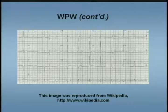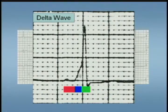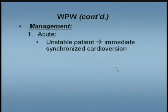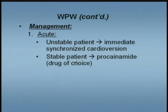Now, in Wolff-Parkinson-White, you see this delta wave here? That's a sign of conduction around the AV node. Here are the Wolff-Parkinson-White questions. Number 1, how to recognize it by a delta wave. Number 2, the long-term therapy is to use radiofrequency catheter ablation to eliminate it. In the short term, if they're unstable, you shock. What do we mean by unstable? Chest pain, shortness of breath, hypotension, confusion. If they're stable but running in fib, flutter, SVT, or VTAC, procainamide.